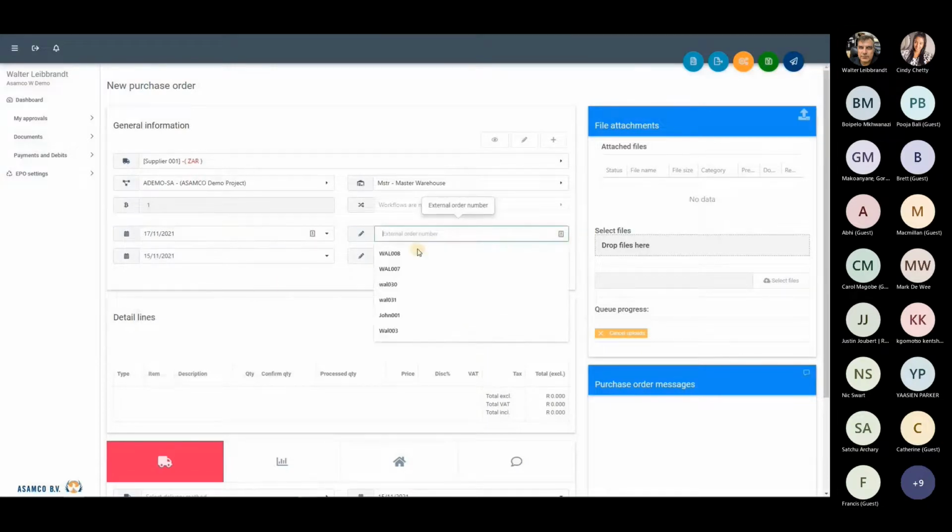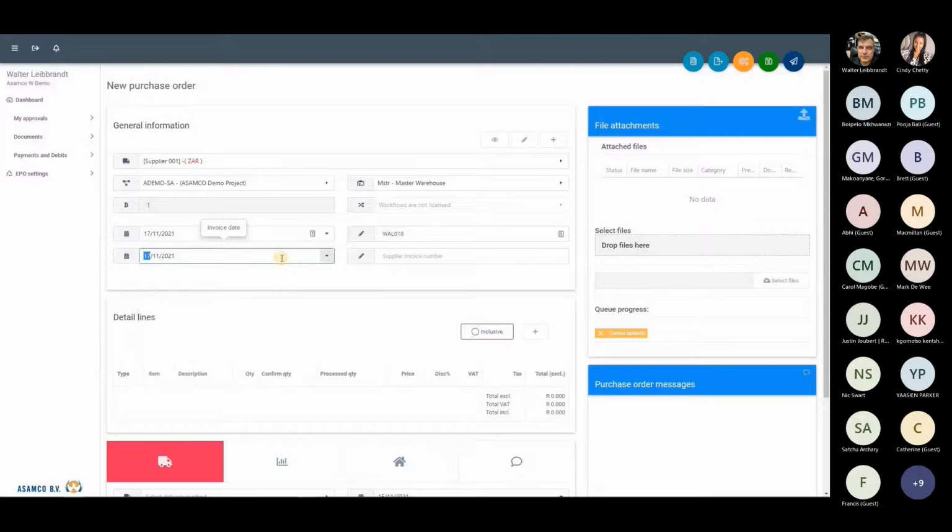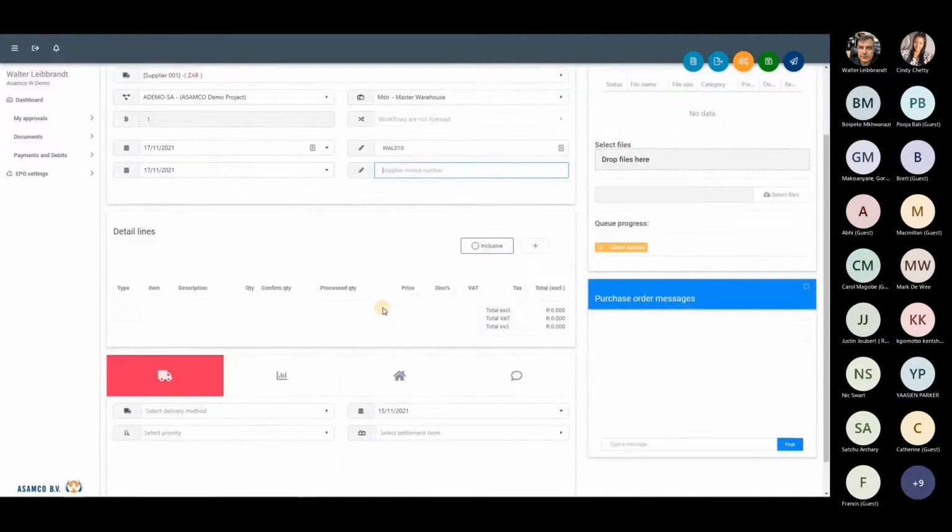External order number, if you've got a specific order number that you need, you can fill out. It also shows you a brief list of what has been created before, so it gives you a bit of history so that you can select the document options. I will go through the motions of filling out the different dates. In this case, what would be the invoice date if I know it offhand? If I do have the supplier's information and I'm wanting to process an invoice directly, I can fill out the relevant information. For the purpose of this demonstration, I'm only going to create a purchase order, and at that point in time, I do not have a supplier's invoice number.